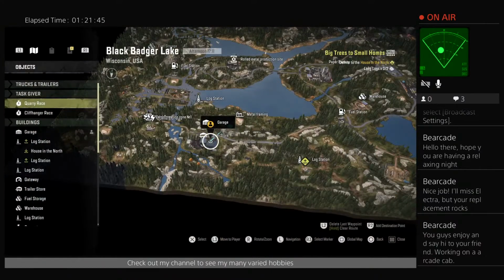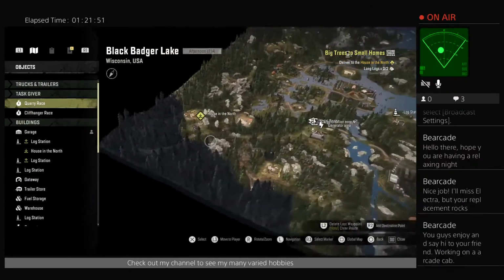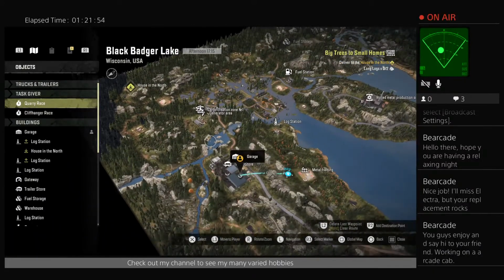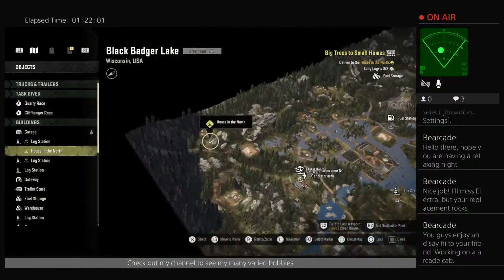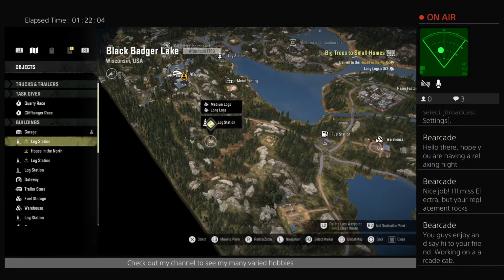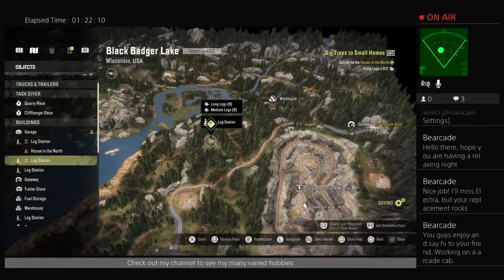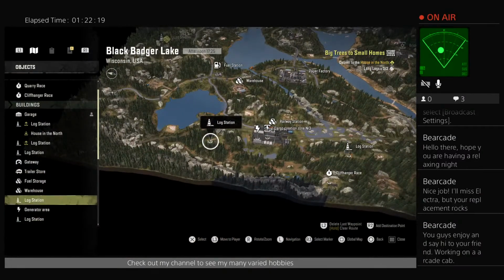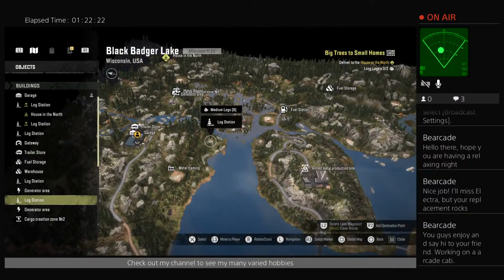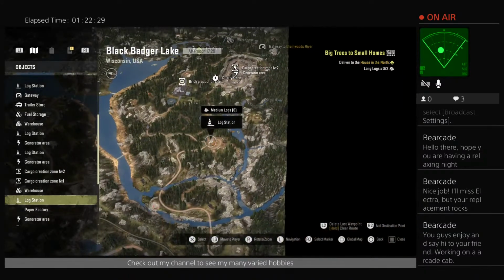I think that's everything. Alright. So, gotta deliver long logs up to here. Okay, I got long logs here, I could do it. Could do it from there as well. Be a long way to do. That station is empty. That station just has medium logs.